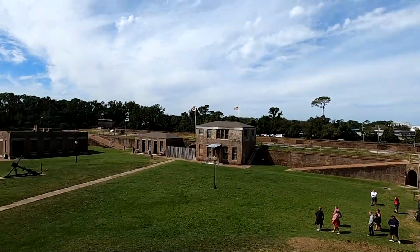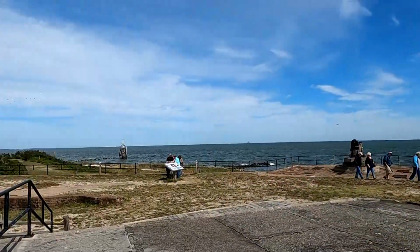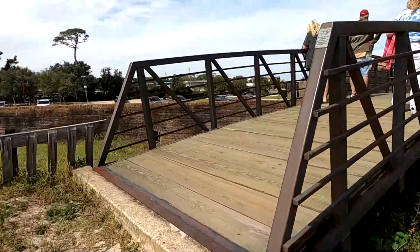Again, that's where you come into this place. We walked around through there, walked in all these various buildings. All right, so let me go over here, show you one more thing, and then we'll be done. All right, so out here we're going to see one more big old gun.